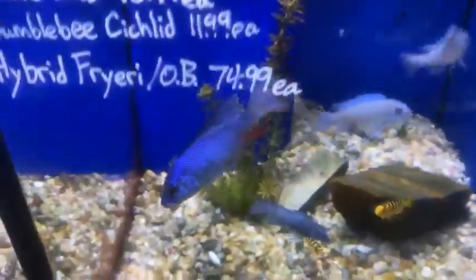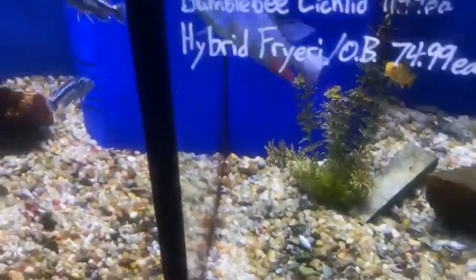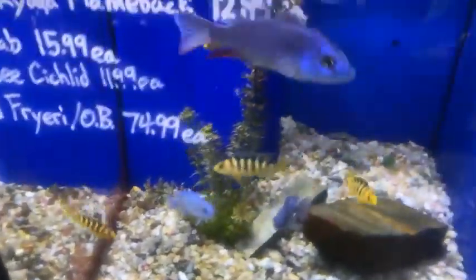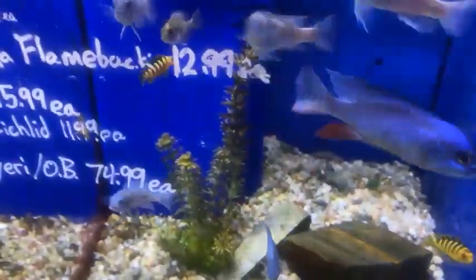This is a hybrid, OB Fire Eye, hybrid. This guy, look at the color on him, he's a cutie.